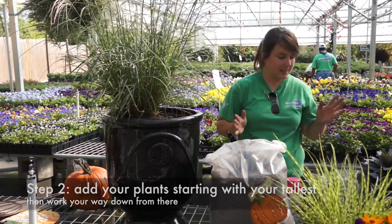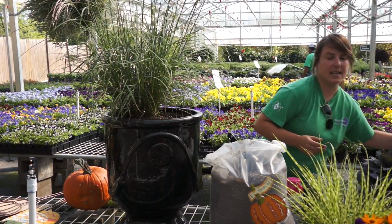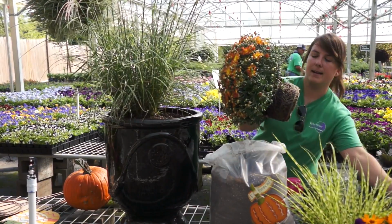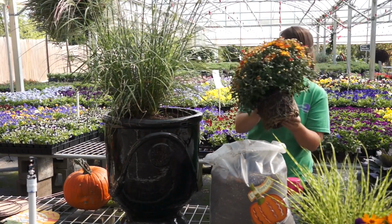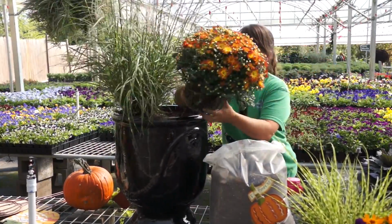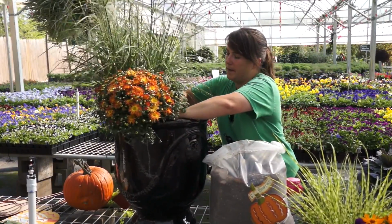Alright. And the next thing we're going to do is a mum. This one's called Dazzling Stacy. It's good fall color, orange and yellow. We're just going to nestle that in beside the grass. Break up the roots a little bit on the mum. You might have to spin your pot so you can get to it. Wedge him in there.